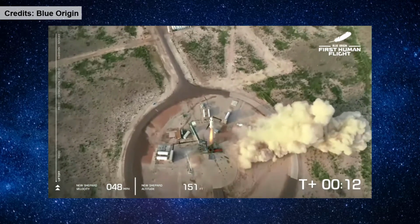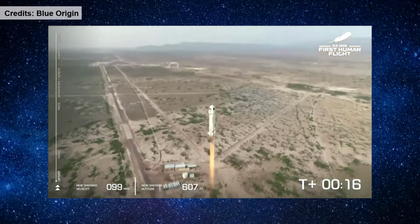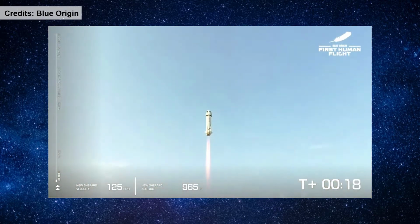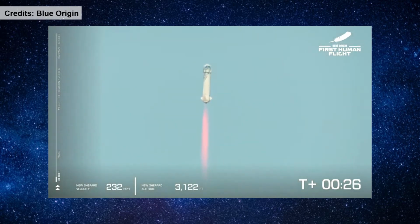New Shepard has cleared the tower on our way to space with our first human crew. Go, Jeff, go, Mark, go, Wally, go, Oliver. You are going to space. Find them.